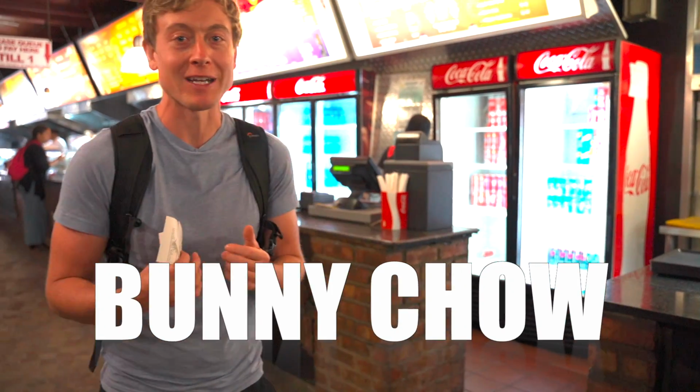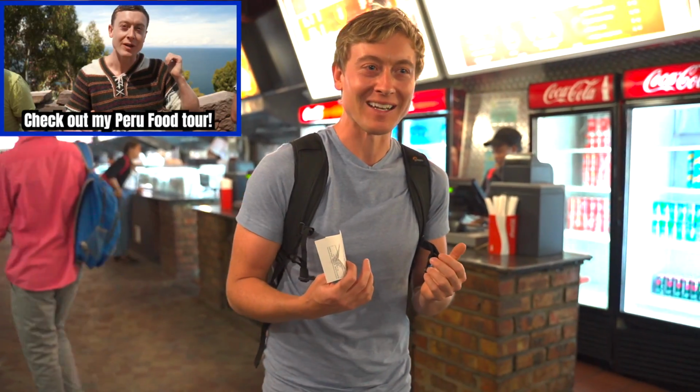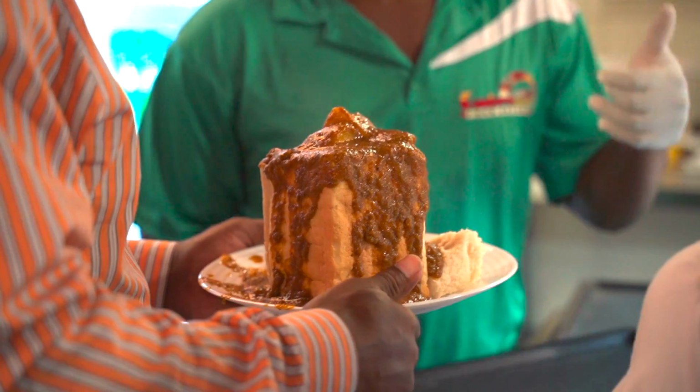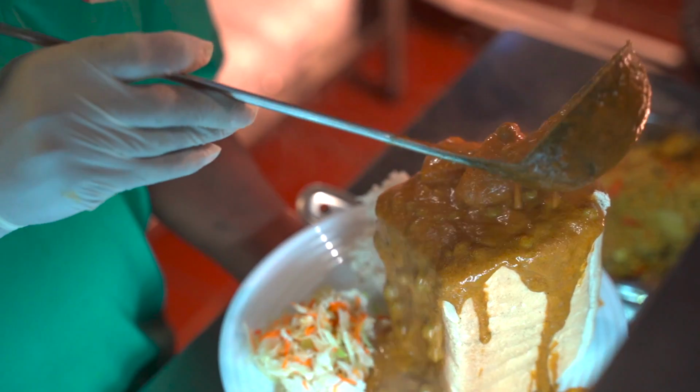Now, when I first heard bunny chow, I got a little bit concerned because I was just in Peru and they're eating guinea pigs. Do I want to come here and eat bunnies? But fortunately, I found out it has nothing to do with bunnies. I don't know why it's called bunny chow, but what it is is a loaf of bread stuffed with curry, and I'm gonna go get that right now.